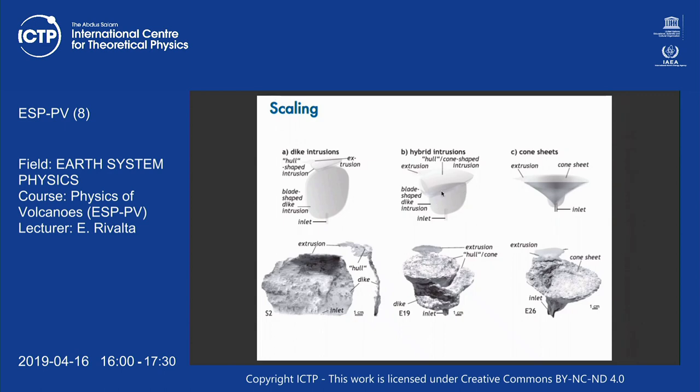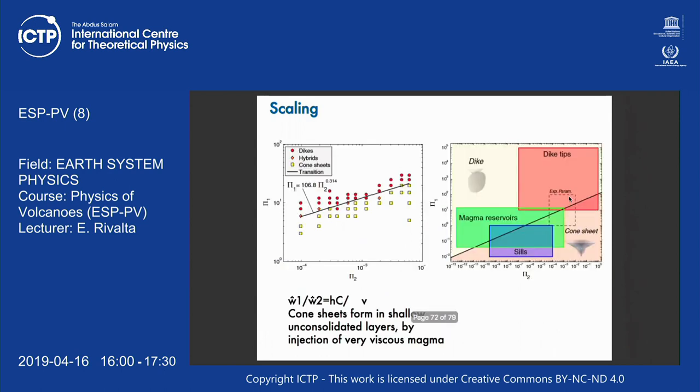Sometimes the dike starts earlier, so the dike goes into this kind of cone-shaped intrusion a bit deeper, and sometimes you create just a very tiny dike, and from there you create a cone sheet. So these are hybrids, they get dikes and cone sheets. And then they put into a diagram one of these parameters against the other parameters. You put all your experiments in these diagrams and you see if you have any separation. Here I observe this, here I observe that, and my parameter range is this. So basically it's like a phase diagram, okay?